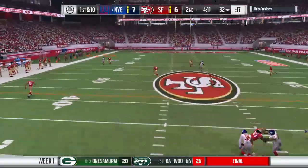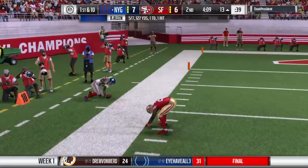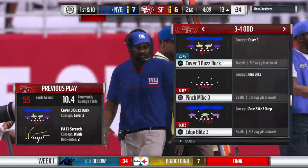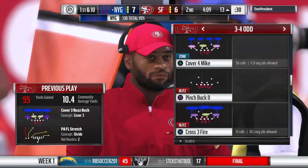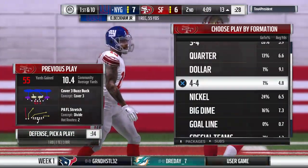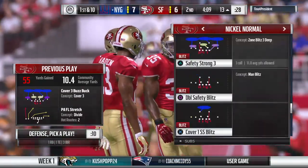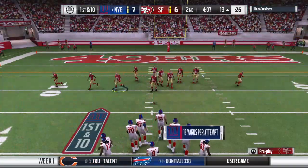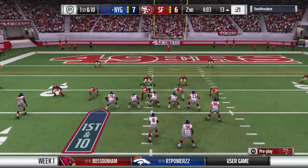I think pressure is always the first way to go. That's caught inside the 20. It's a big-time play there for the G-Men. 55 yards. Well, we know he's got the speed there. He needed the speed and the hands. A great catch. And because of that speed, you have to respect it as a defender. So you have to either play off or make sure you're somehow in contact with him, and he's able to do exactly what you said. Use the speed to his advantage and go up and get the football. That's a big-time play right there.